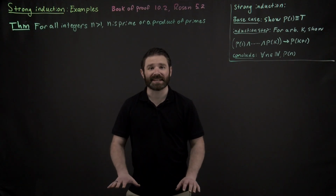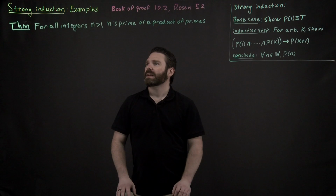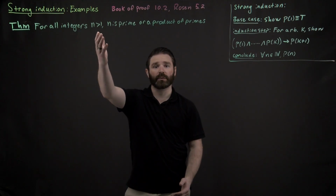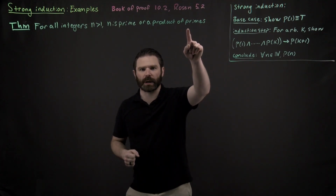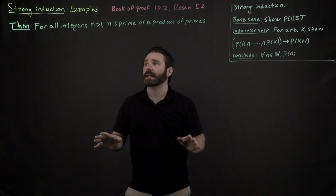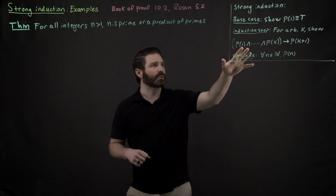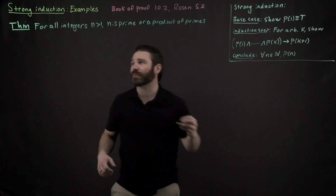So let's look at our first example of strong induction in action. Here we have a theorem, and this theorem says for all integers greater than 1, it's either prime or a product of primes. And if you haven't heard of primes or seen their definition, please see the side video. But in any case, we want to try to prove this statement using strong induction. So let's go ahead and start out our proof.